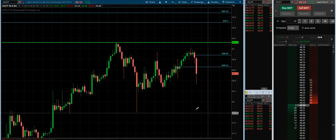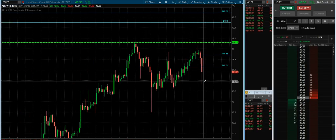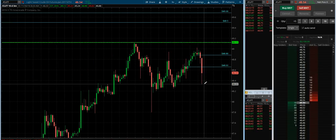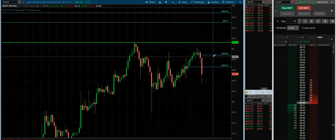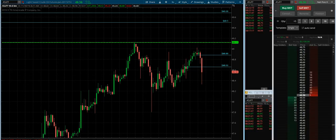I just wanted to share my thoughts, as far as when I enter and get in and get out of a certain trade. So anyways, I think I'm going to look for other opportunities, but in the meanwhile, this is it for this trade.